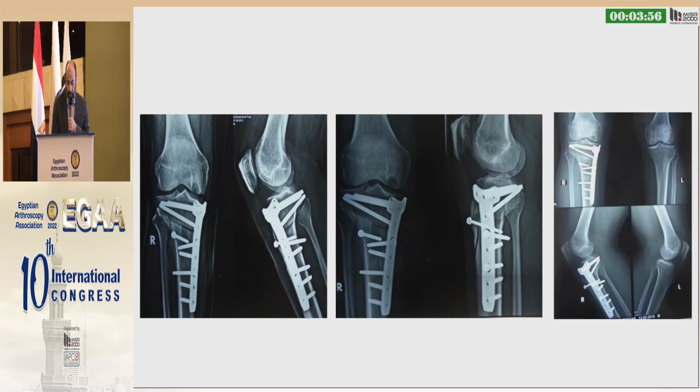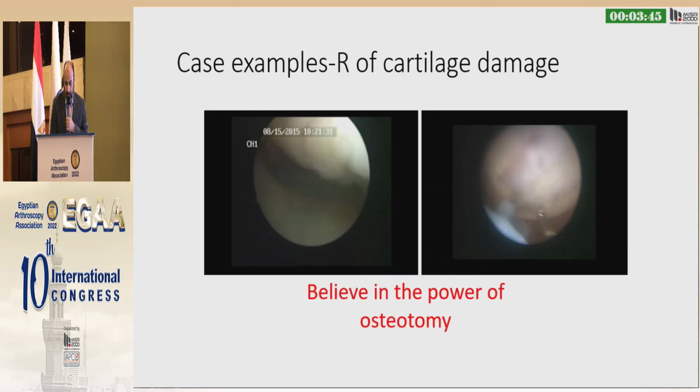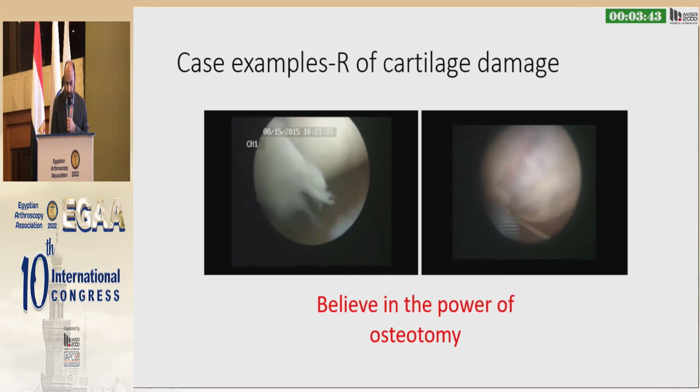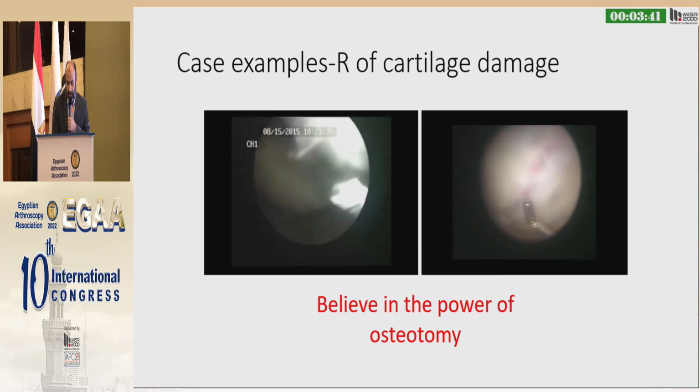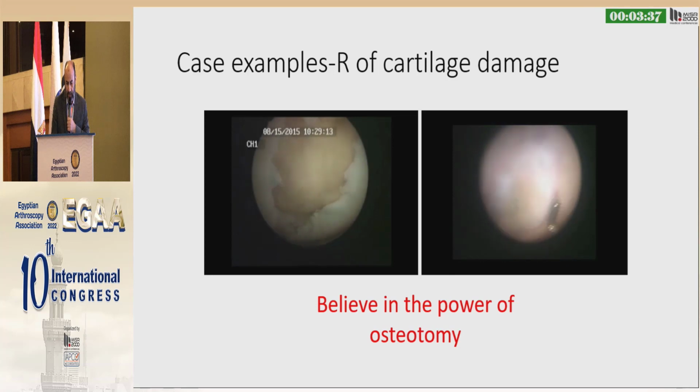Even before the advent of the Tomofix plate, we did him this double level osteotomy, and this is the video on the left-hand side, and this is the post video. We did him arthroscopy for some reason, and we found this amazing healing of type 4 cartilage defects after a few months of the osteotomy.